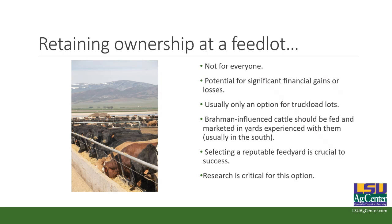As with everything related to cattle marketing, do your research. When you're selecting the feed yard, make sure it's a reputable feed yard. It's crucial to your overall success, folks. Remember, a feedlot is in the business of selling feed. They sell that feed through your cattle, and marketing cattle is a service they offer. But remember, their first line of business is selling that feed.